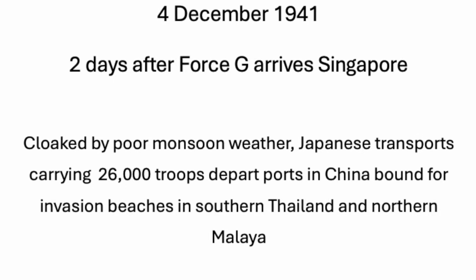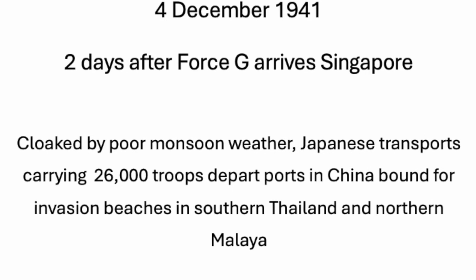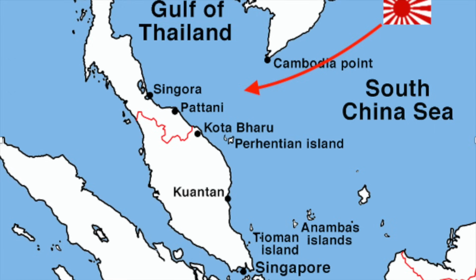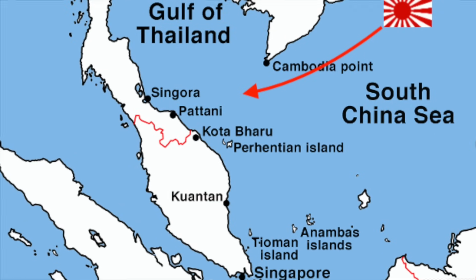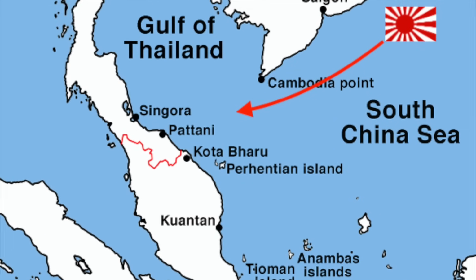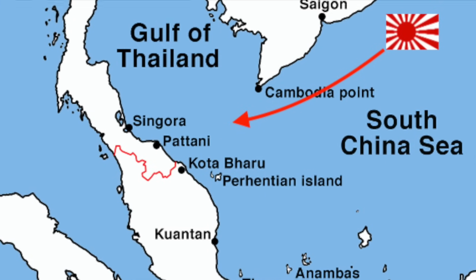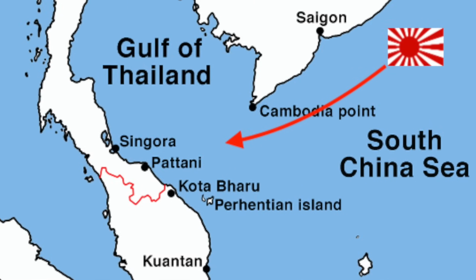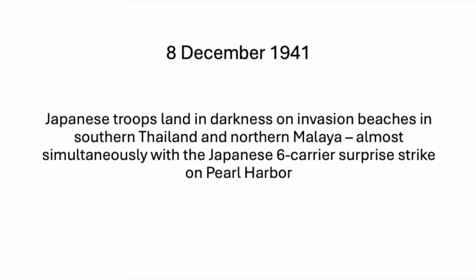But briefly, at dawn on 4th December 1941, just 2 days after the British warships arrived in Singapore, Japanese troop transports carrying an invasion force of more than 26,000 troops left ports in China on a 4-day incessant passage bound for landing beaches in southern Thailand and northeast Malaya, such as Singora, Patani and Kota Baru. The Japanese landings began early in darkness on Monday, 8th December 1941, almost simultaneously with the strike on Pearl Harbor.